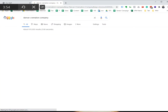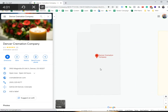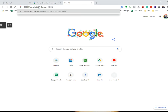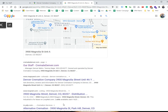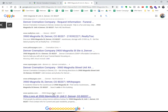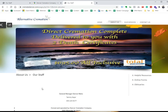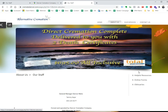Okay, let's figure it out. Let's dive in a little bit more here and see this building. What else is tied to this building? Okay, so it's under Cremate Denver. So you can see they're using multiple URLs. The real business name should be called Alternative Cremation. So you can see that it is overly used by multiple business names. So most likely this is a totally fake business name. They're really not called Denver Cremation Company. Their formal name is Alternative Cremation.